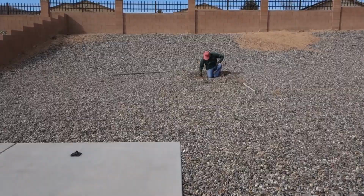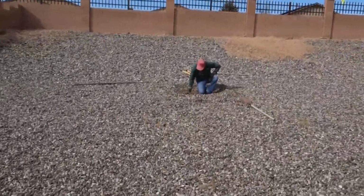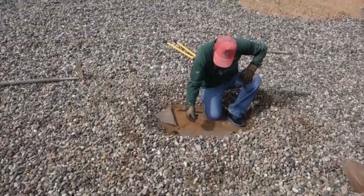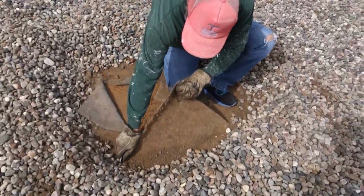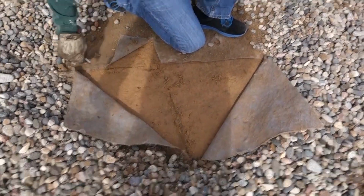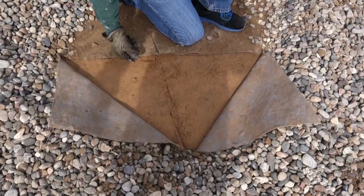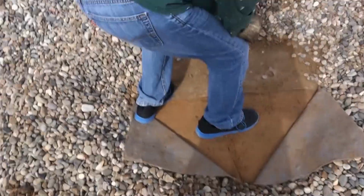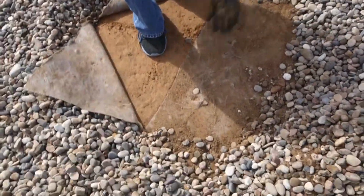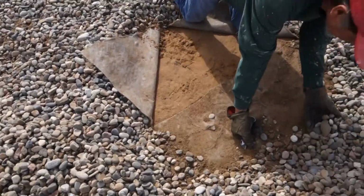This time I got my pops here with me because he's not working today. I told him I need some help, because this is going to be a pretty long day. So tree number one is going to be where my dad's at right now. Right now we're just cutting off the paper, the wool, the plastic, whatever you want to call it, that goes under the rock. Just a nice four square triangle cut. So now we're going to start digging it up, like a good three feet? Less than three feet? Two and a half, three, more or less around there.